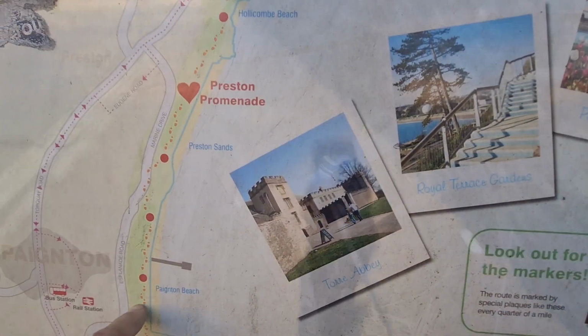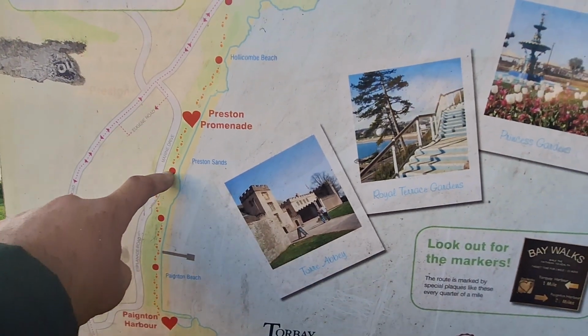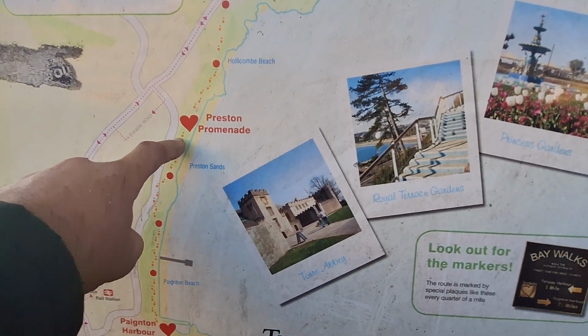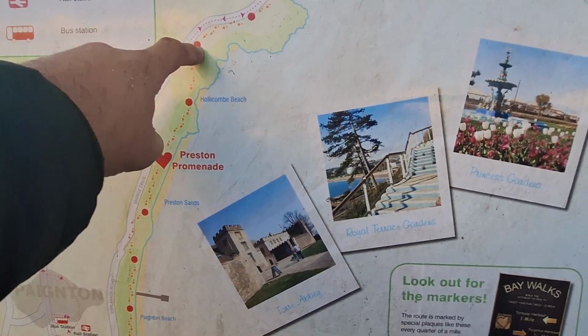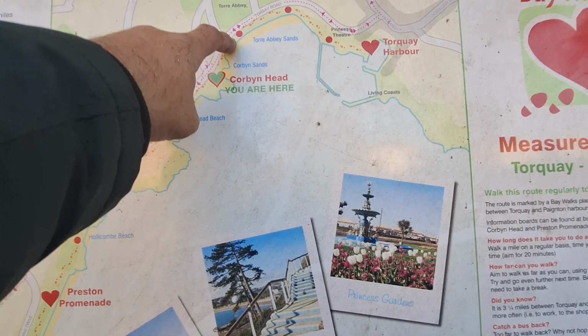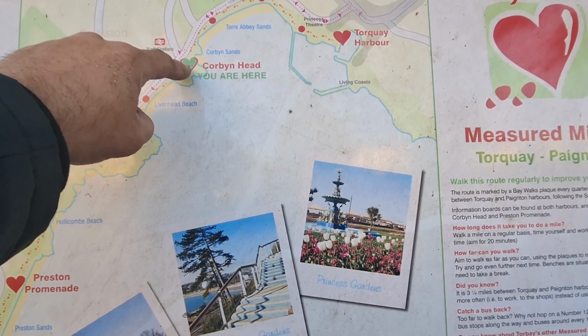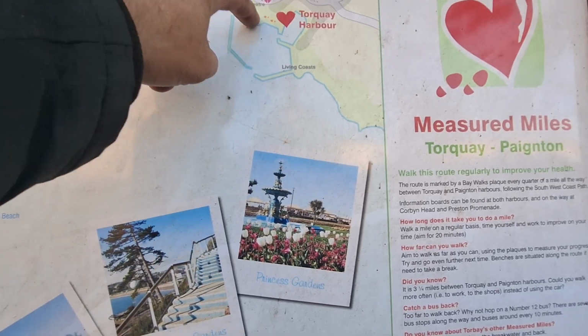And here's another one of the heart signposts, and you can see where we dropped Sunny off just before Preston Promenade. And we carried on walking right the way along up. We're at Corbin Head at the moment, but we're going to head up to Torquay Harbour. So that's where we are right now. And we're going to continue up to the harbour. Okay, Otis, let's go.